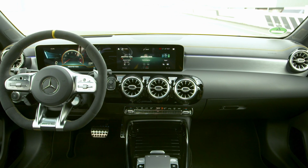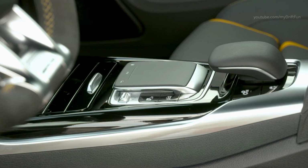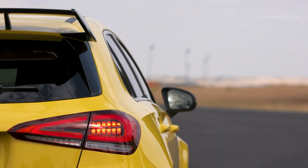The front apron is also a distinguishing feature. In the A45 4MATIC Plus, it is in a jet wing design. Horizontal fins in the outer air inlets and the stretched lower air inlet emphasize the impression of width.